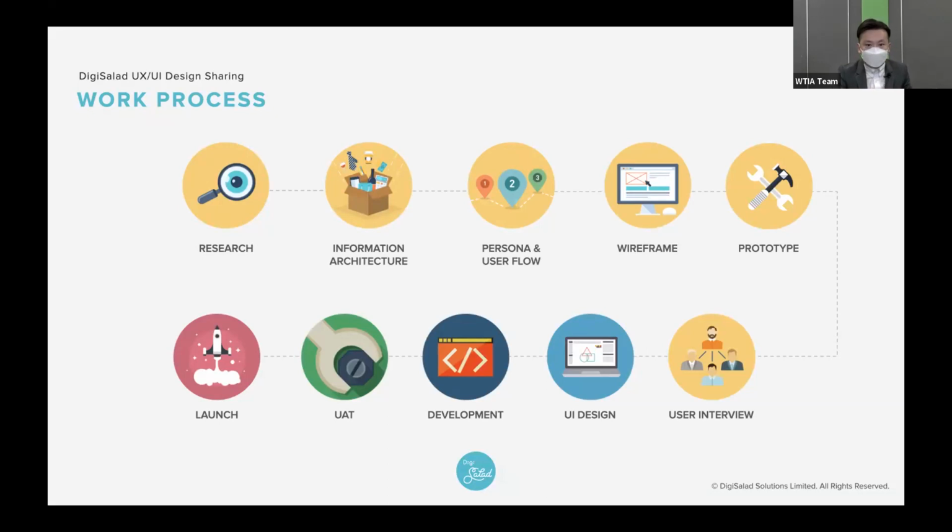And then there's the wireframe. A wireframe is a draft design showing how we arrange the content in every space and the navigation, but this part is not related to the UI design. It has no color, just a black and white screen. Then we design the prototype for the end user to do user interviews, to find out whether our design is on the same page with the end user, so that you can move on to the UI design and the development. The UI design is about creating a design system in the platform, and I will talk about it at a later stage. Then you move on to development, UAT, internal QA, and launch your product. This is the suggested work process for your product.